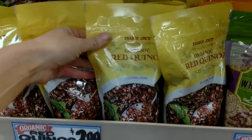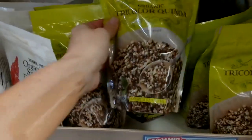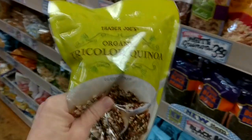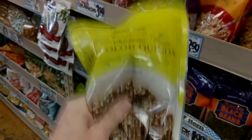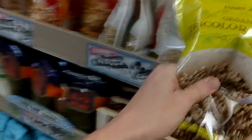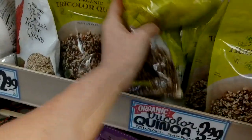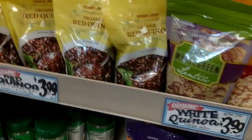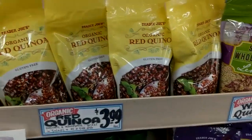Is their organic red quinoa and then the tricolor quinoa. So both gluten-free. This you have to cook, but it's so easy. You boil it for like 10 minutes and it's done. The directions are so easy. You'll love it. So those are for the days that you have a little bit more time and you want to make them a nice hot meal.